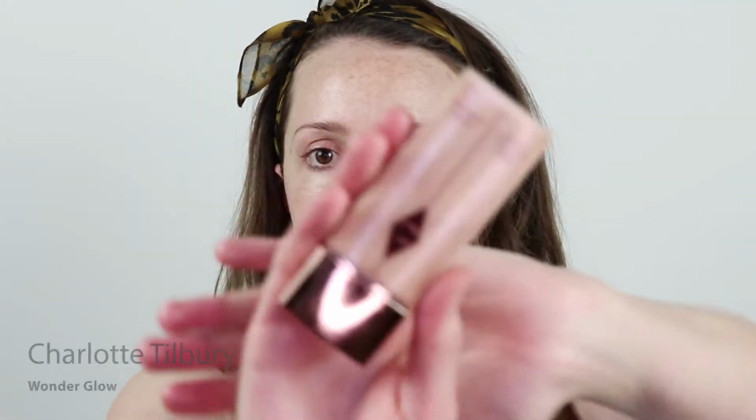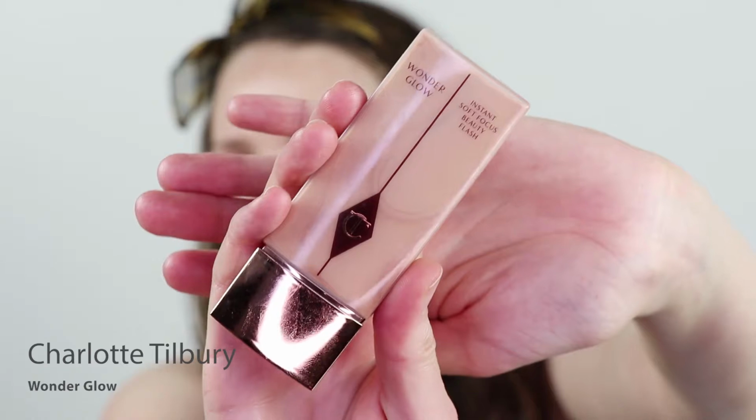That way you don't end up with too much product where you normally get a bit shiny, but you have a bit more of a natural highlight when it comes to the high points of the face. Okay, so next up I'm going to go in with the Charlotte Tilbury Wonder Glow. They say here it's an instant soft focus beauty flash, so I'm assuming it's almost like a filter.